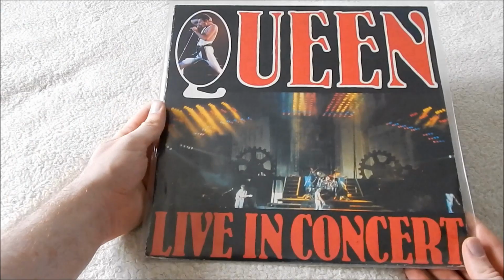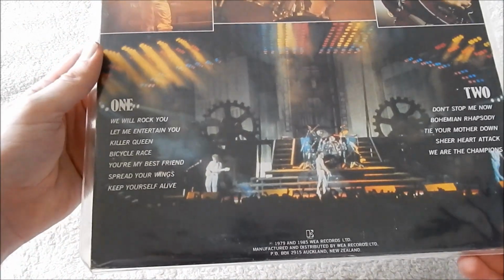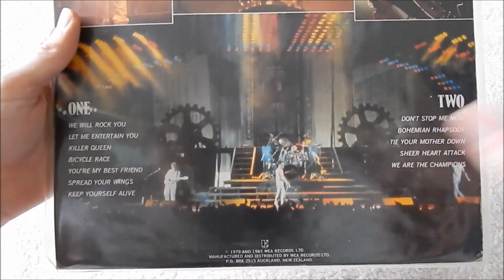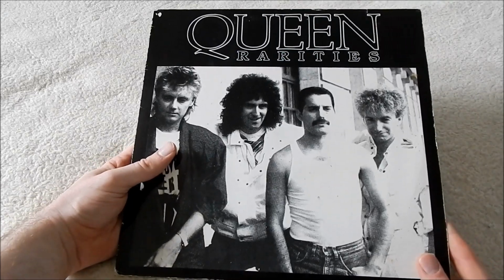Right, there's another one. This is from New Zealand, I believe, or South Africa. I think it might have been South Africa. Nope, New Zealand. Queen, Live in Concert. This was only released in New Zealand, so of course I had to get this off of eBay, as I did with a lot of stuff. But this was from 1979 and 1985, so it's from two different shows. So this is ace. Love it.